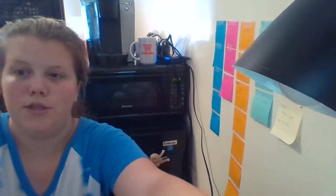A great thing that I did to help me remember what my classes were for the day and the week was I took sticky notes, which I'll show you guys, which is like this, you can kind of see. I just took sticky notes and I put all the days of the week, and I wrote all of my classes for those days. Like Monday, the weeks are horizontal on my wall, and then my classes are vertical. And so that's what that did. That can be really helpful in the morning.